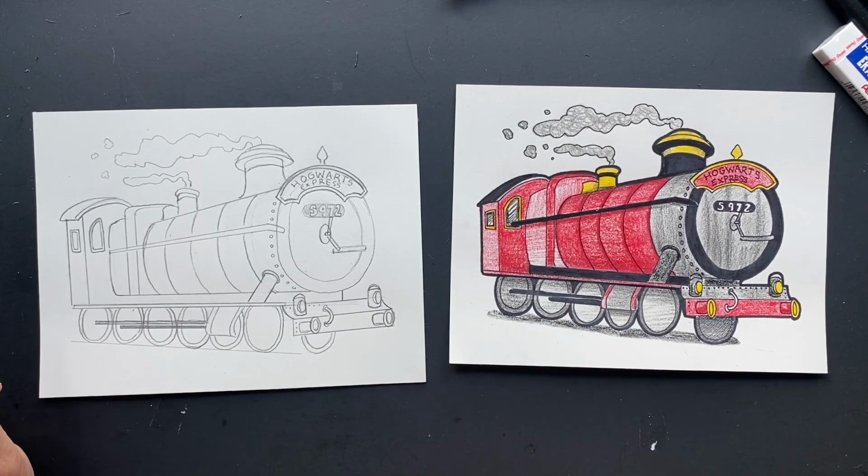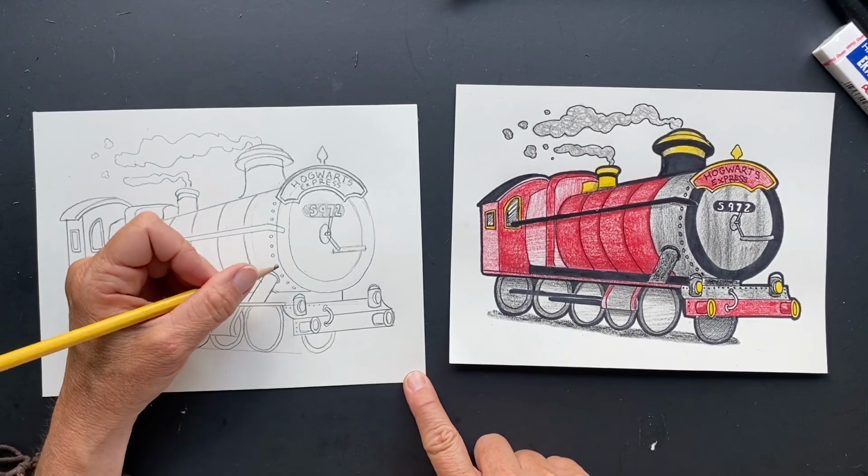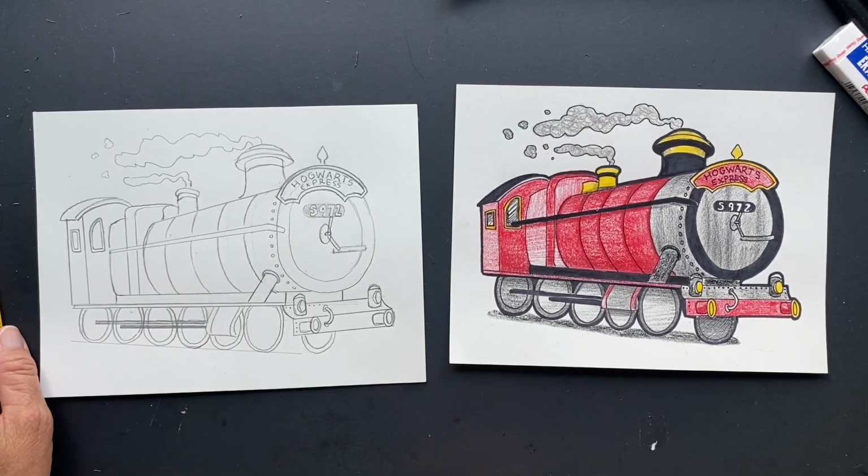All right, let's see. What am I missing? Am I missing anything? I think we pretty much got it. So now you can Sharpie it and color it. Oh, let's just put a line here. I'm going to Sharpie all that in there. You know what? We're going to put a line. Might end it here. Sharpie all that in. I think it's going to look fantastic.